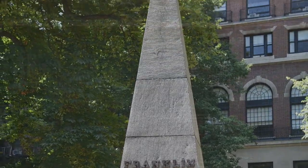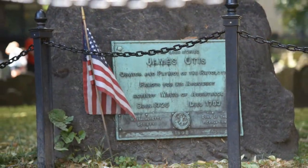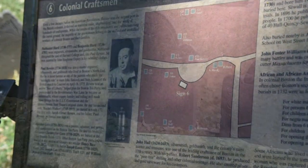And then this is the Franklins. These are Benjamin Franklin's parents. And as with any of these things, you can pause the video or you can go to my website. You can see the links down below and look at the individual pictures that I took. I've taken literally 60,000 photos on this particular trip.